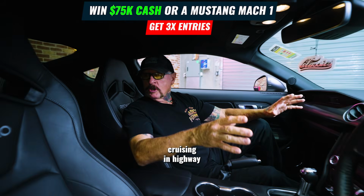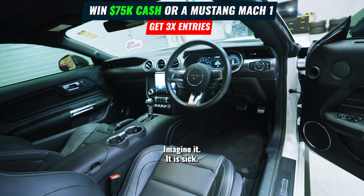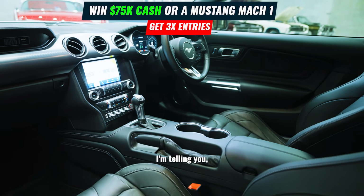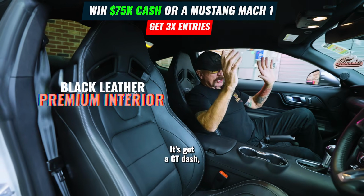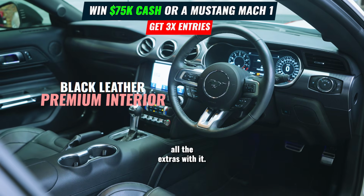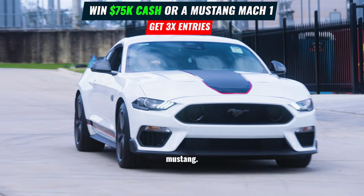Imagine yourself cruising down the highway in this. Imagine it, it is sick. See what you have in this car, I'm telling you. It's got black Recaro seats in the thing, all leather. It's got a GT dash, all the extras with it. When you see this coming, you know it's a Mustang Mach 1.